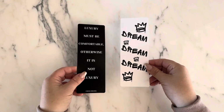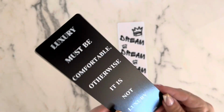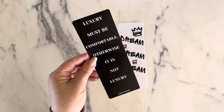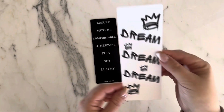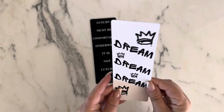But today I do want to go over new releases coming out. So maybe I'll start with a couple items that we did get for books, and I do have some more coming in. We came out with 2 different bookmark designs. This is made out of the same material as our trackers, which is really cool, so it's definitely sturdy and will last. I just wanted something that was luxe. So that's why I came out with this one, a Coco Chanel font quote: "Luxury must be comfortable, otherwise it is not luxury." And then I love anything graffiti, so we did this. These are just some fun ones. I haven't seen anything like these for bookmarks.